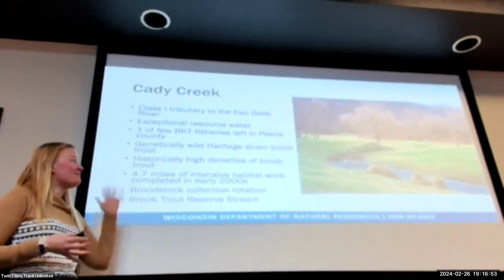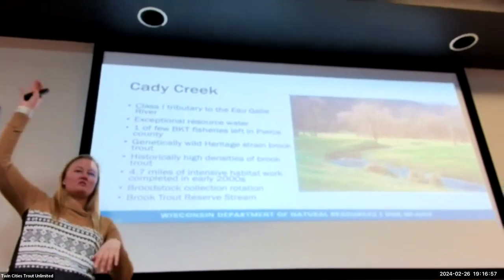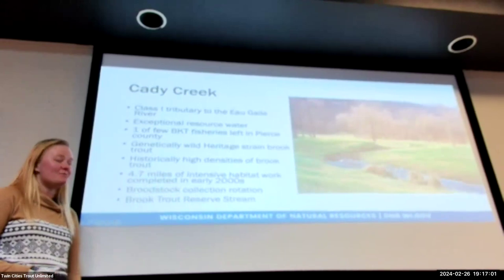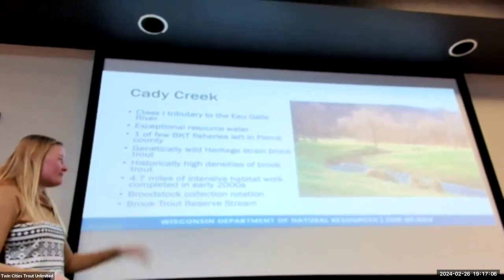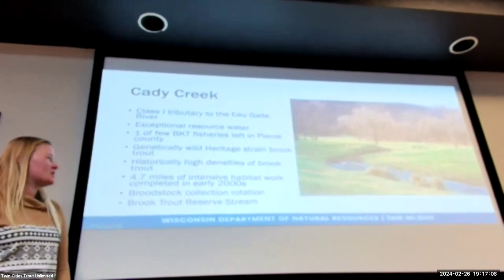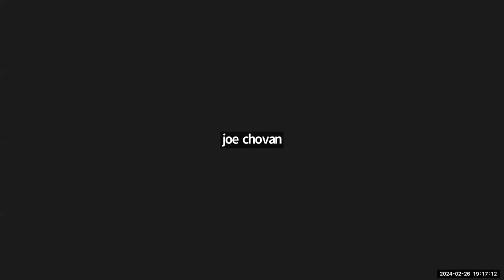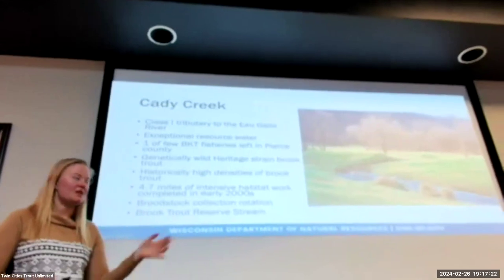And historically, it's had very high densities of brook trout, and it still does up in the headwaters area. We've put a lot of investment into habitat work in the stream to benefit brook trout. Almost 5 miles, completed in the early 2000s. And because of its good genetics, we started taking brood stock. We started collecting eggs from brook trout in Cady Creek to use those to stock in various streams throughout the state because they have such good genetics.